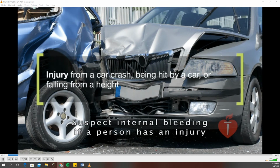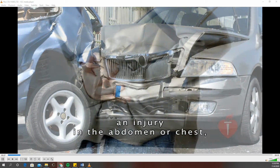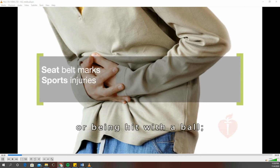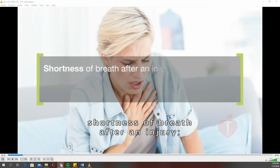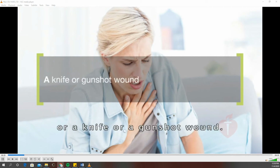Suspect internal bleeding if a person has an injury from a car crash, being hit by a car, or falling from a height. An injury in the abdomen or chest, including bruises such as seatbelt marks, sports injuries, such as slamming into other people or being hit with a ball, pain in the abdomen or chest after an injury, shortness of breath after an injury, coughed up or vomited blood after an injury, signs of shock without external bleeding, or a knife or gunshot wound.